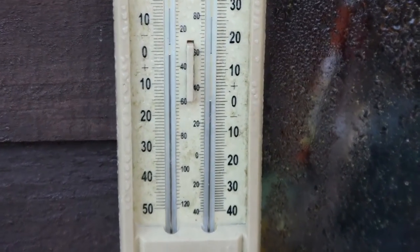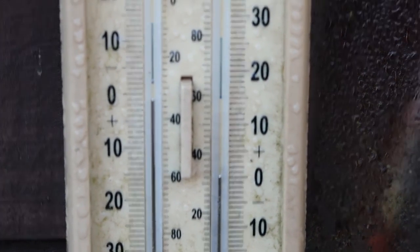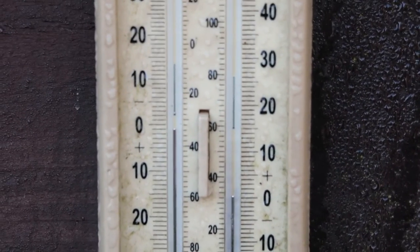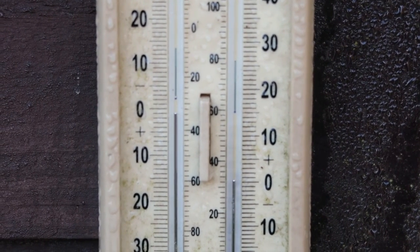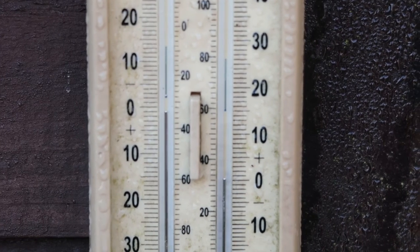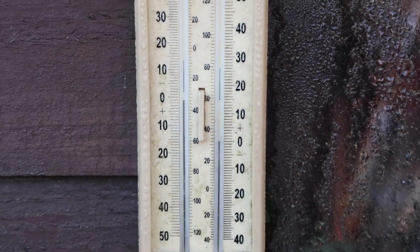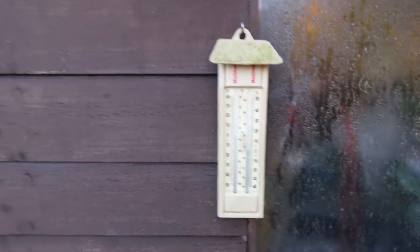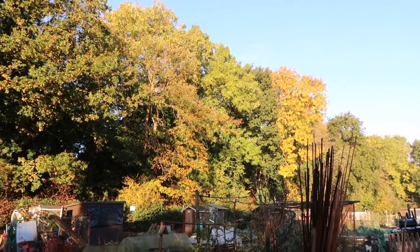So according to my thermometer, this is a max min thermometer, minimum on the left, maximum on the right. I think I'm a little bit too close. Let's just see if we can get it to focus. That looks like -3 and +15, and I'd say that's probably pretty accurate for the temperatures we've been getting most days and nights this week. We've had a combination of cold nights and relatively warm days.